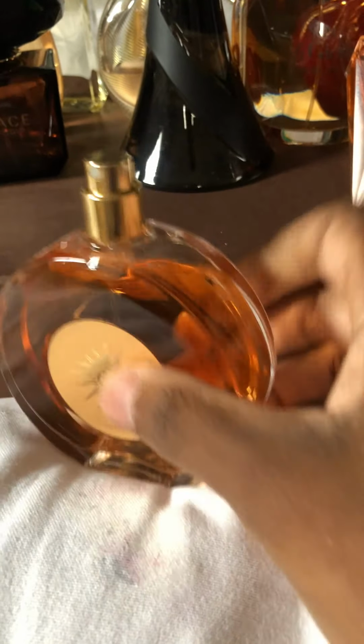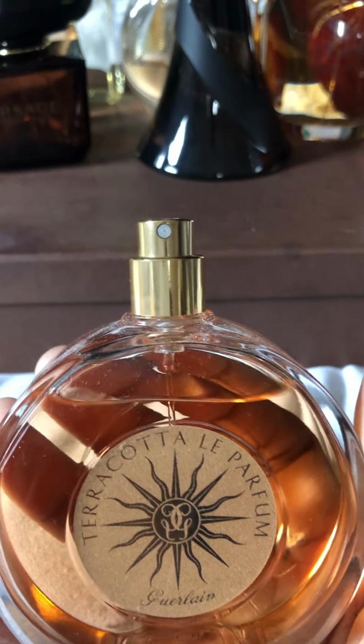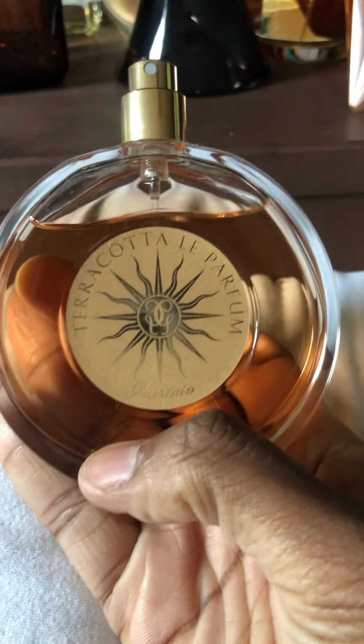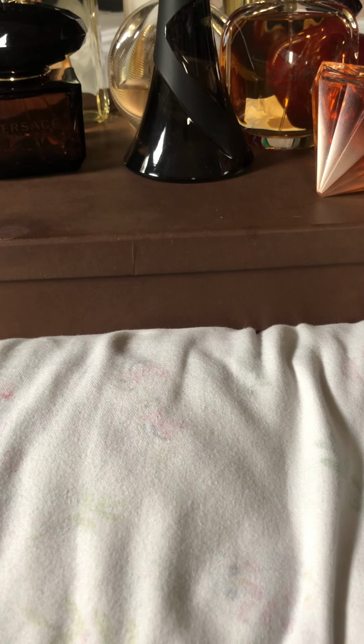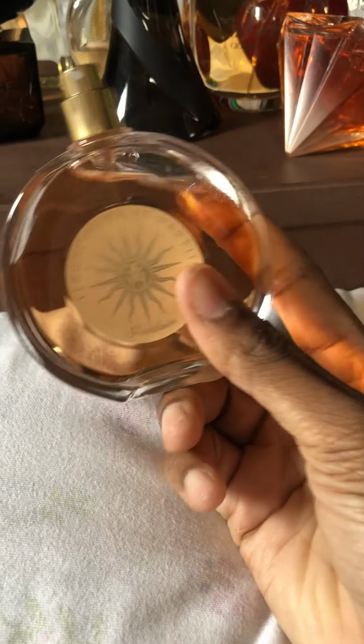I definitely smell the vanilla as well as the coconut in these. All of these fragrances, most of them, you can smell the coconut up front, and a lot of them, the coconut is very well blended, and it's hard to pick up. This one is very well blended, but I do smell the coconut influence in this one. This one is beautiful. It's gorgeous.